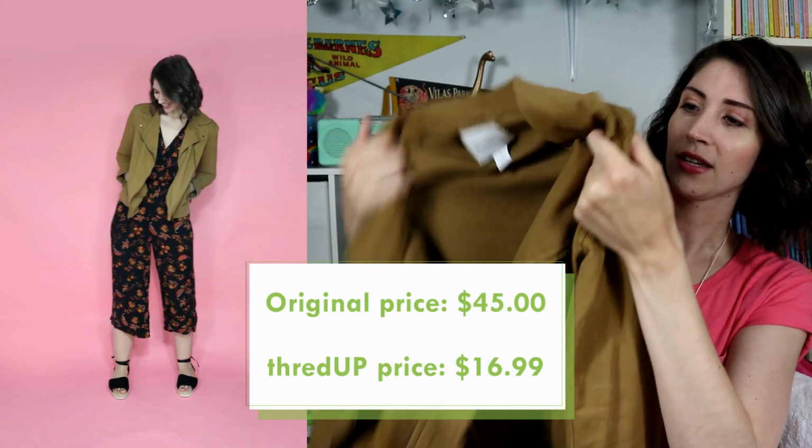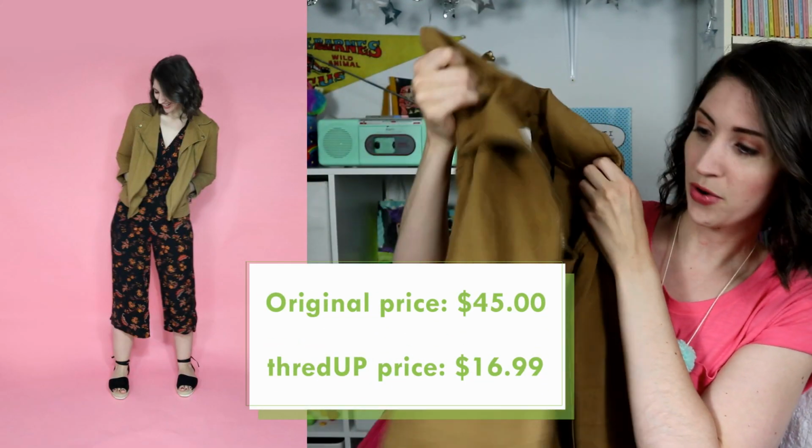So while we've been in lockdown, self-quarantine, whatever you call it, I've been really reevaluating my style, which I think a lot of people have. You know, shuffling my closet around, just figuring out what I want to wear. And I found I'm a moto jacket person. I want a closet full of rainbow moto jackets, so I'm slowly starting to do that. So on Thredup, I found this cognac colored moto jacket.